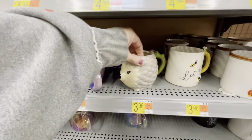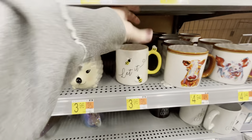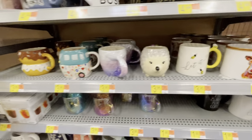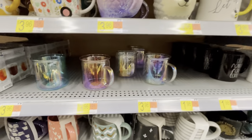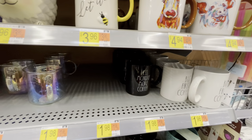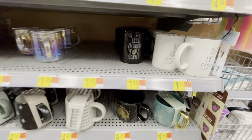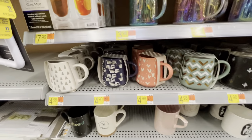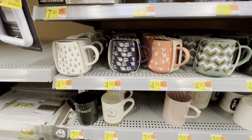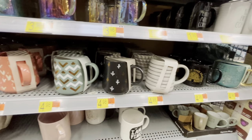I just, and let it be super cute. I don't know. The iridescent ones, they're just different. Last Monday, more coffee, I hear ya. But first, coffee. Again, something I do not need any more of. But there's several that I would buy if I had no self-control.